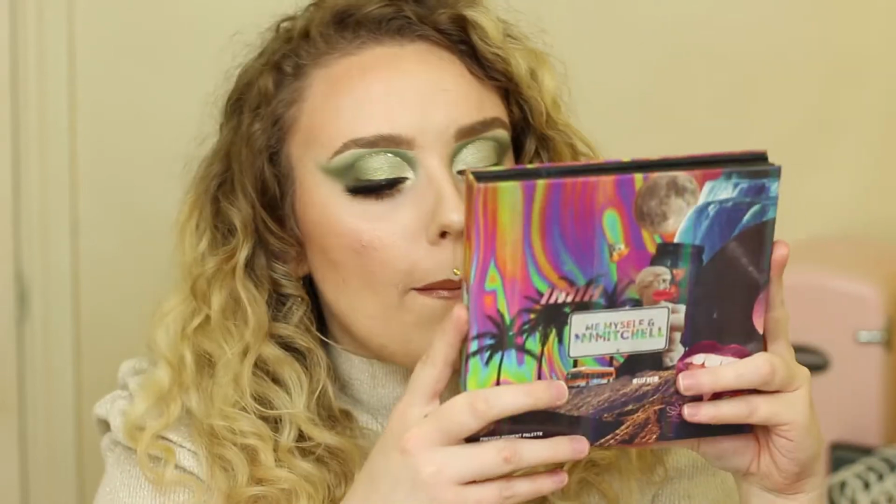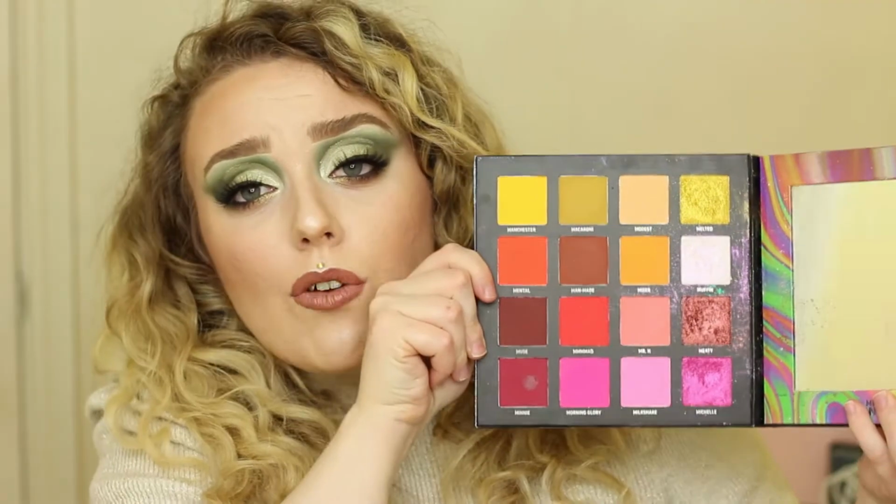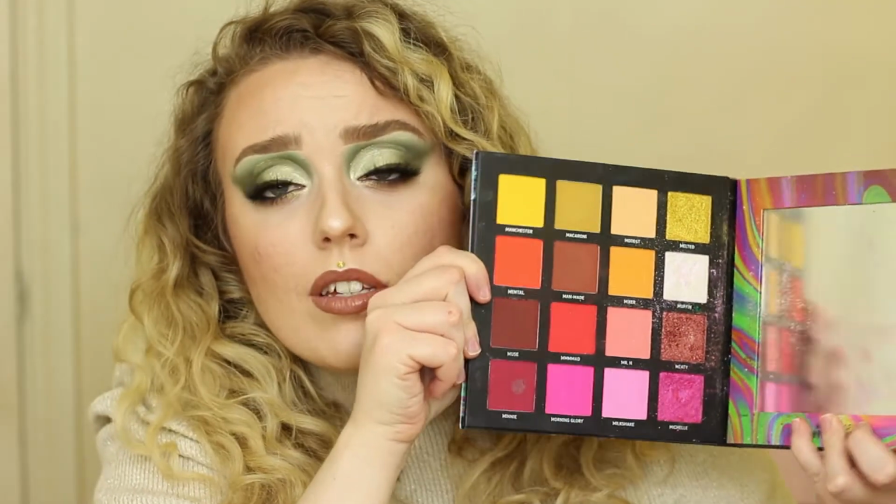Even though it doesn't look it, like it's a small square and it does look really compact, you get 32 shades and each one is 2.8 grams, and they are the biggest eyeshadow pans in my entire collection, and that makes it the biggest palette. I basically don't feel like I'm ever going to finish this palette because the pans are so big. The only thing is that now whenever I get a palette by Beauty Bay, I open it up and I look at the pans and I'm like, oh my god, these are really, really small. And I realise that those are a normal size, it's just that this one, these are absolutely huge.